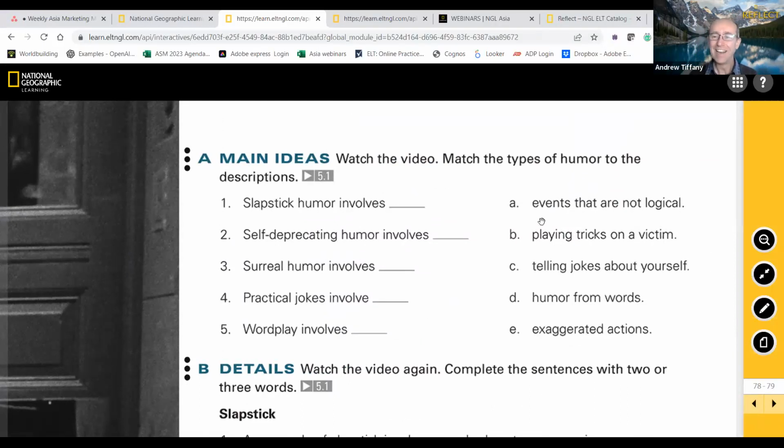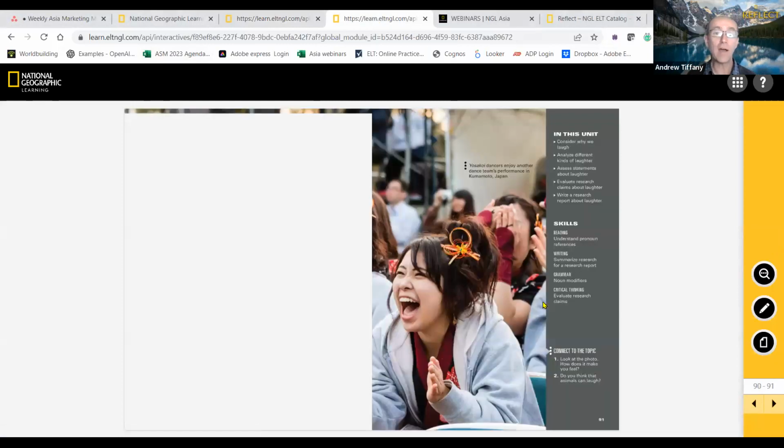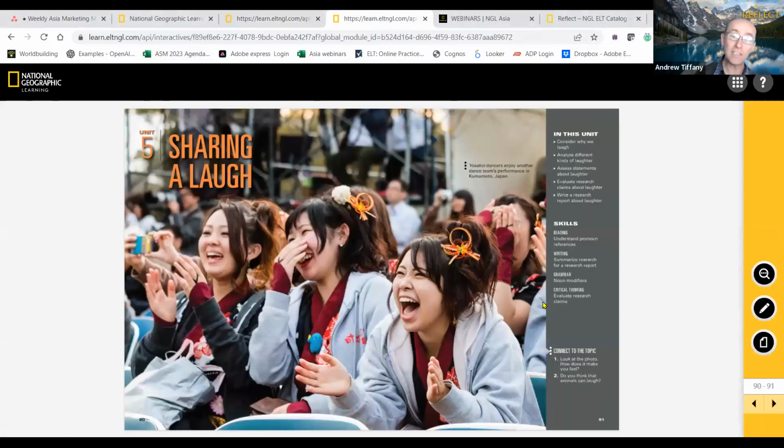Anyway, okay, very good. So now what we're going to do is switch. We've been doing the speaking and listening content. What I'm going to do now is switch to the reading and writing content. So if I jump over to here, now I'm in the same unit, the matching unit for the reading and writing content. You can see that this is also talking about laughter, but now we're doing it in a reading and writing context.